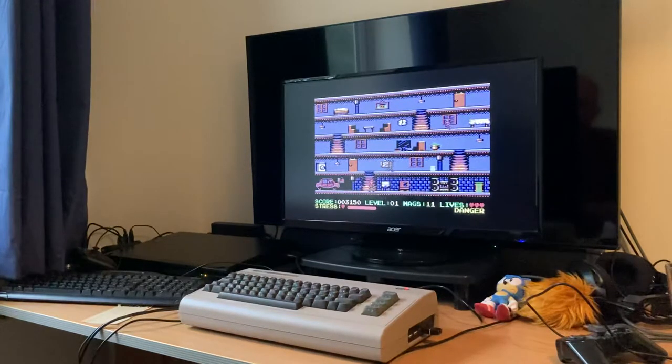There's a couple of places you can hide, like plant pots. Oh, yeah, you got me. So you can just hide there like that. So fairly simple game. I just quite like it. The graphics are nice. The music's nice. It's pretty good.